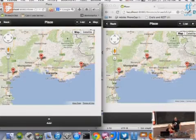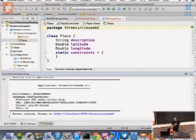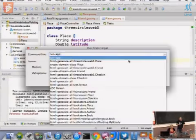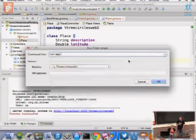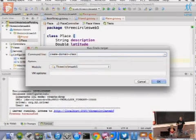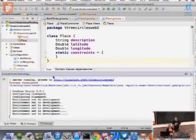Yes, that's true. So let's say that you do a check-in to one place with one or two or three friends. It's a new concept, this check-in thing. I think we need a new domain class for that. So same thing here, we're going to create a domain class. I'm going to call it check-in. Same thing, I generate my empty domain class.